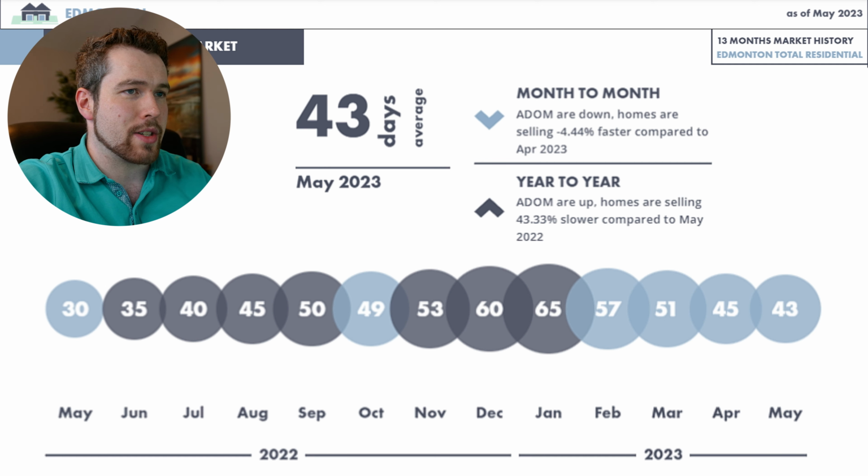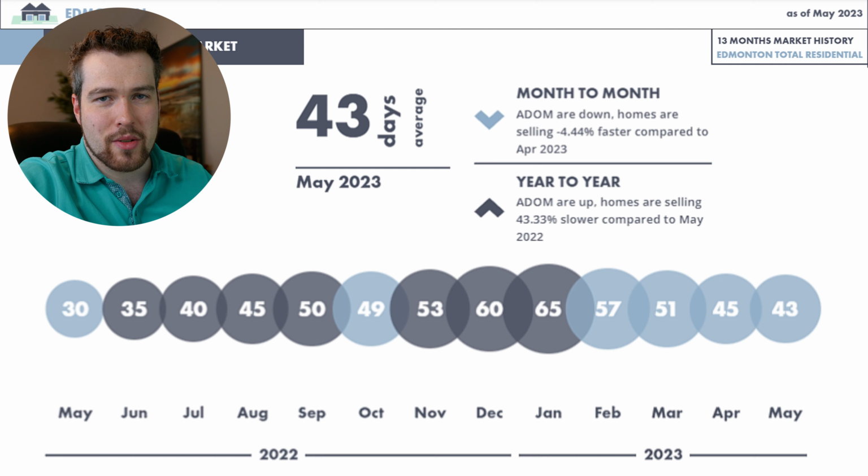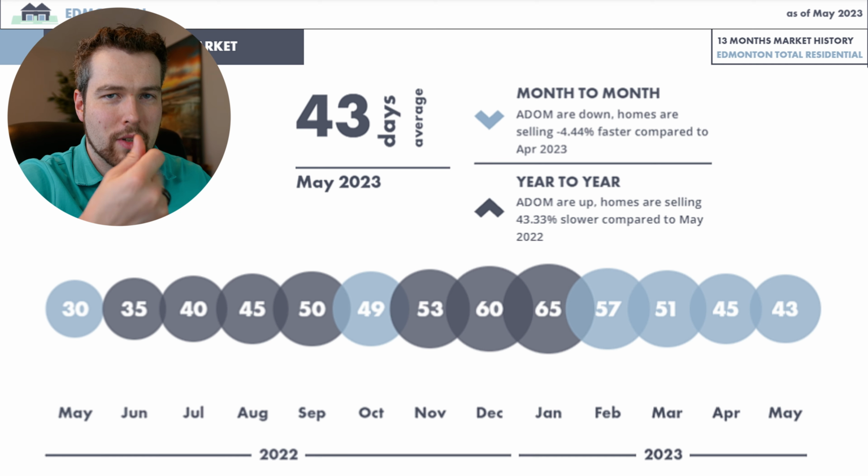You can also see how that shifted over the last 13 months. Looks like it peaked in January at 65 days on market, and it's steadily come down since then. A lot of that is a seasonal change as well. Stuff tends to sit on the market for longer during the winter months and move a little quicker during the spring market when there's lots of buyers out there.